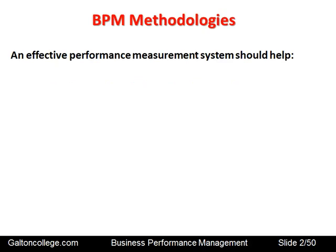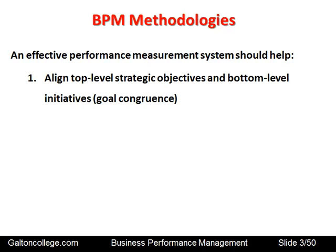To start, the business performance measurement system should help to align top-level strategic objectives and bottom-level initiatives. This is sometimes called goal congruence. Goal congruence means that the different parts of the organization are all aiming at the same target. They're all aiming to achieve the same thing. There's agreement within the organization about the direction in which the business is moving. So the top-level strategic objectives and what happens on a day-to-day basis, they're all moving in the same direction.